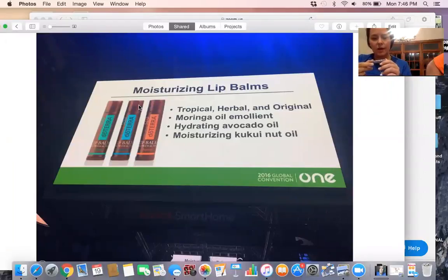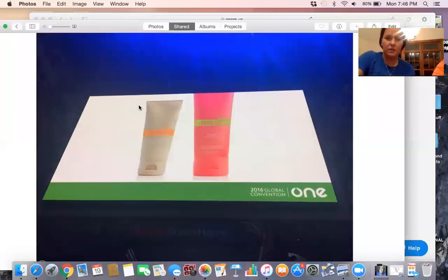You also got marjoram and spearmint in it. And then you have the tropical one, which I love. It smells delicious. So you got these three. They're all different. You can buy them individually for $6.50 still, and then you can get them all together for $15 wholesale. All right, and that would be 10 PV. So $15 wholesale for all three, or one for $6.50. So get them by the 3-pack.